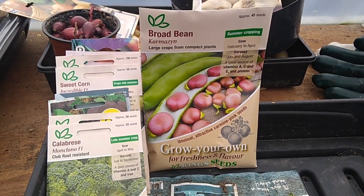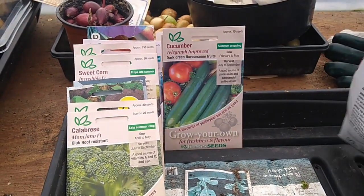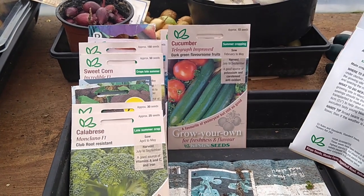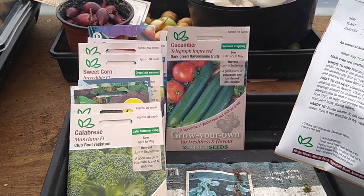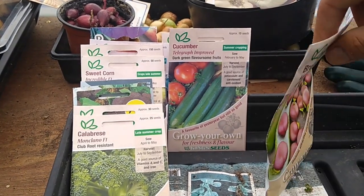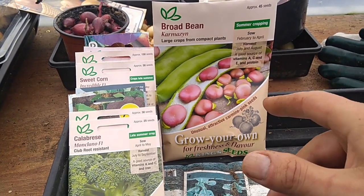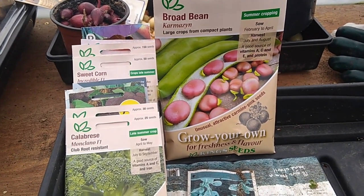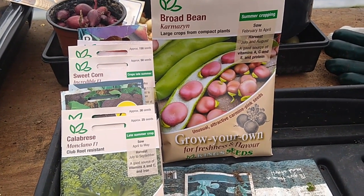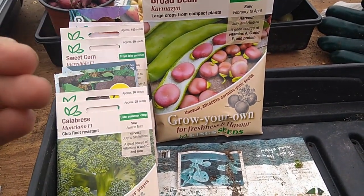Large crops of compact plants, so they don't grow very tall. Apparently they don't go above about 3.5 foot. I was looking online about those. They only grow about 3.5 feet tall. So I'm going to be planting all of those ones, all 45 seeds, and I'm going to be doing them quite successionally through the year, starting in February. I'm going to do February, March and April.